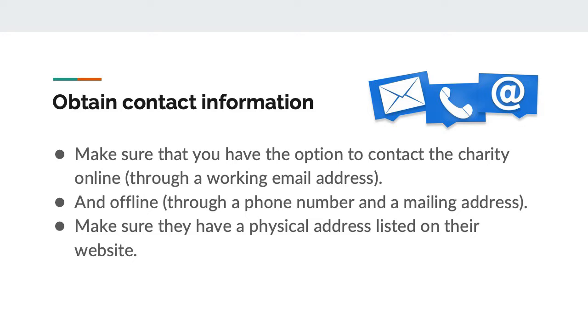Next thing you're going to want to look out for and do is obtain contact information. Make sure that on whatever site you're on, if you're donating online, you have the option to contact the charity online, through a working email address. Also make sure that there's a way that you can contact them offline. Look for a listed phone number and mailing address. And if you want to go the extra step, send an email to that address. Make sure it doesn't bounce back. Put a phone call in. Make sure that actually goes through. Use Google Maps to put in their mailing address and actually see the physical location of where they say they're located to confirm that it's actually a charity.